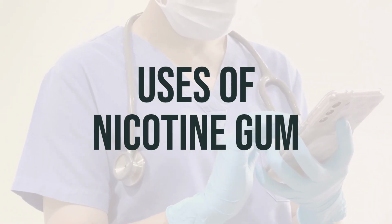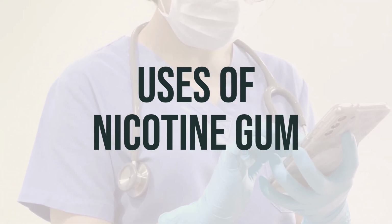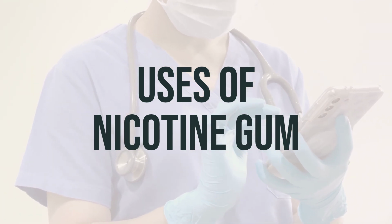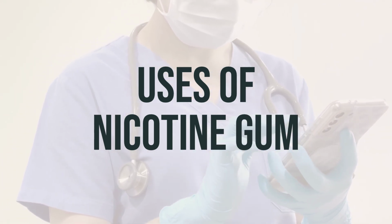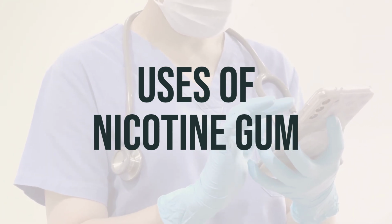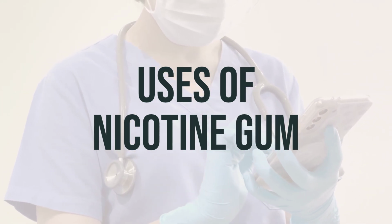If you're struggling to quit smoking, nicotine gum could be a helpful tool for you. It works by providing a small amount of nicotine to help reduce the withdrawal symptoms you may experience when you quit smoking. These symptoms can include cravings, nervousness, irritability, headaches, weight gain, and difficulty concentrating. Nicotine replacement products like nicotine gum are most effective when used as part of a comprehensive stop-smoking program that includes behavior change, counseling, and support.